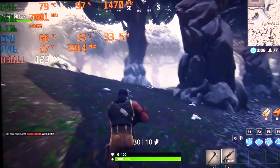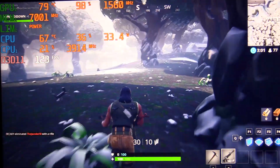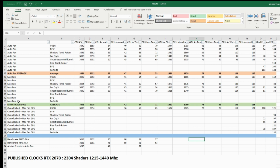Now finally, Fortnite Epic settings, we get a higher GPU utilization and frame rates are in the 120s, and that will satisfy most competitive gamers. This time the GTX 1080 was 13% faster than the 2070, and that in turn was 11% faster than the 1070. And here is a summation of my results.